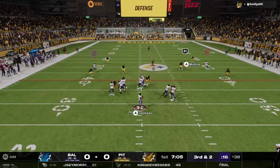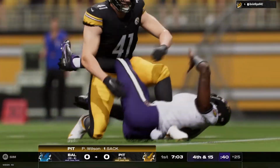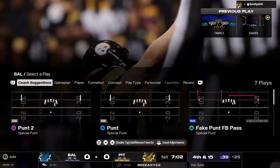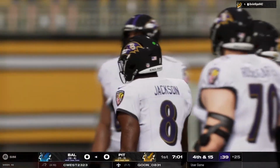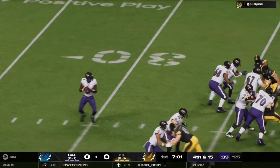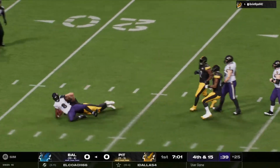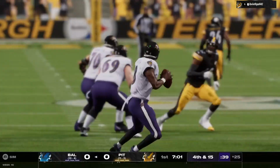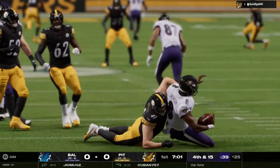From the gun on 3rd down, Jackson. Pressure comes, and the Steelers take him down. He couldn't get away there on 3rd down. The pressure too much, and he's sacked for a loss of 12. And that's their first sack of this game, but how about last week? 6 sacks, great coverage downfield, which helped that pass rush. They are really working in sync right now.